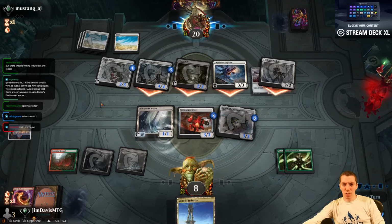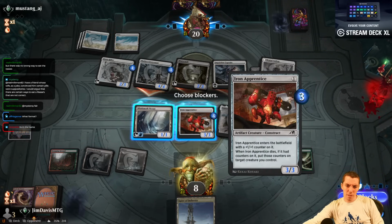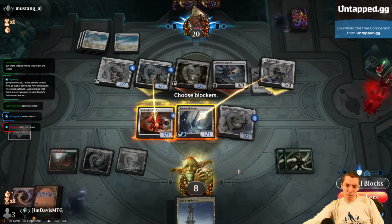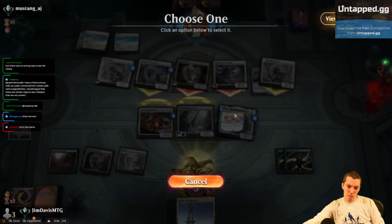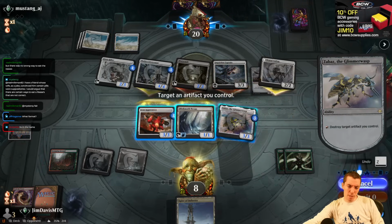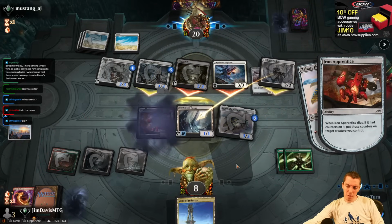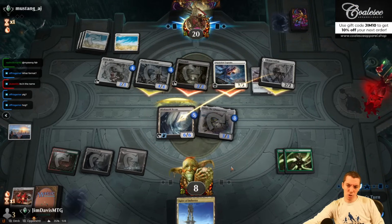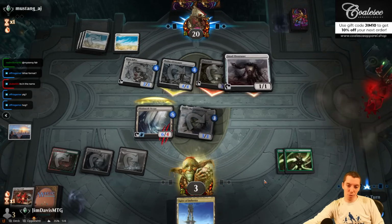Block, sack, modular. Put this here, put this here. Take five. Kill this thing, get our Overseer back. There's a chance we win this game. Let's destroy the Apprentice. Pump here. It's huge. All right. Down to three.